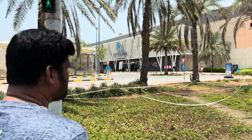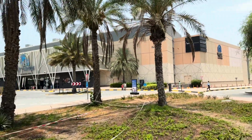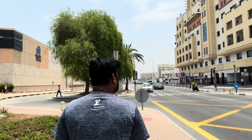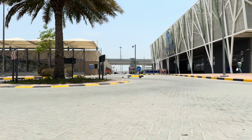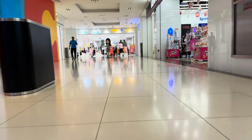You can see there, that's City Centre Shindagha. It's a mall with a food court, a movie theater, Carrefour, and so many things inside. Let's get inside the City Centre.